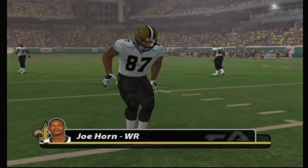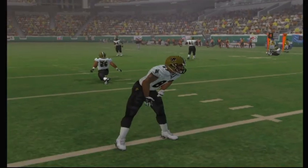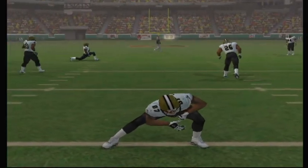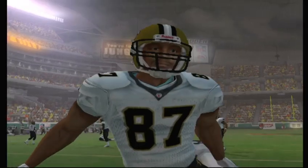Joe Horn will be his go-to guy once again for obvious reasons. He's one of the better route runners and always seems to make the catch in traffic. Stopping this combo hasn't been easy for many defenses, so we'll have to see what type of coverages they go with to prevent these two from doing a lot of damage.